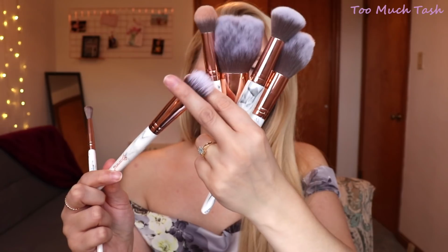This one is especially nice. This is the number 5 brush. It's a little bit more dense at the base, and then the tip is more like a stipple brush. So it's really nice for cream products and other products that you don't want to put a lot of pigment down at once. Just very lovely.